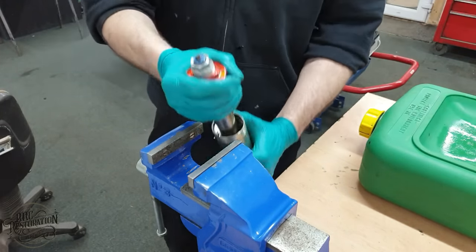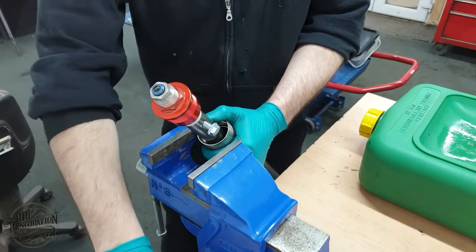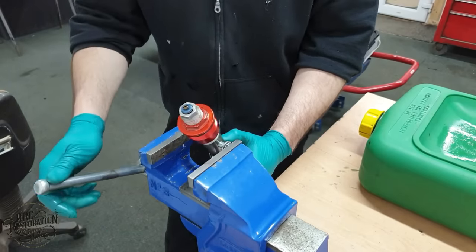At this point, all the books will tell you that you need special tools to remove the damper rod. But if you think about it logically, you can do the exact same job with two M10 bolts and a vise, as you can see here.